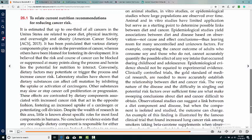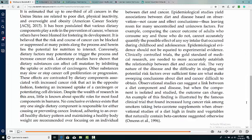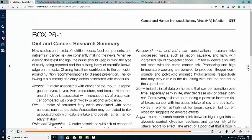So as we continue here and you look at the bottom, it tells you, let's see, observational studies can suggest a link between a diet component and a disease, but when the component is isolated and studied, an outcome can change. An example of this finding is illustrated by the famous clinical trial that found increased lung cancer risk among smokers taking beta-carotene supplements when observational studies of a diet high in fruits and vegetables that naturally contain beta-carotene suggested otherwise.